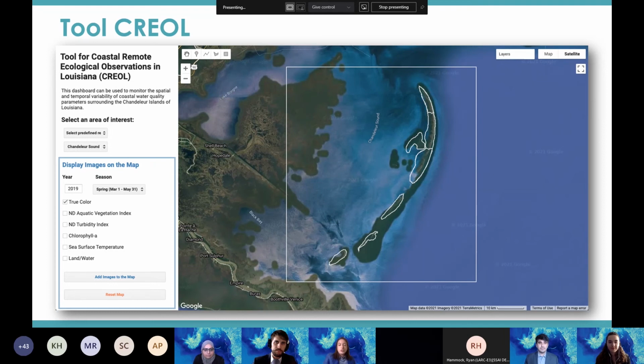As shown here, users can choose one of several areas of interest to examine within the Chandeleur Islands region. They can then select any year and season since fall 1984 and add their choice of imagery to the map. This imagery includes true color, the spectral indices representing seagrass and turbidity, chlorophyll a, as well as sea surface temperature, and they can also view a land-water classification for the region of interest. Users can also generate time series charts displaying the overall variation of a parameter within the region over a chosen time period. Next slide, please.